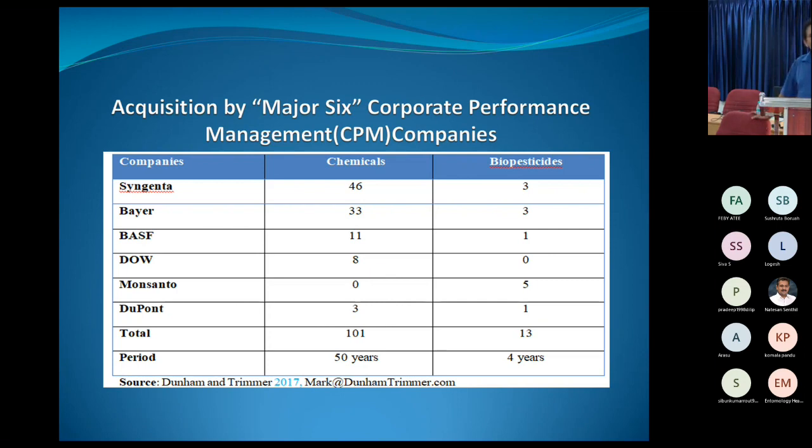Just you see, I don't know, that is also collected from one paper. How many chemicals, how many biopesticides do the reputed companies in India, Bayer, BASF, Dow, have? They are having a number of chemicals and a number of biopesticides. In a nutshell, I have given the figure: with respect to chemical pesticides, the number of biopesticides is very less. Still, we are hopeful that it will gradually increase. Still, now it is the scenario of overall biopesticides with respect to chemical pesticides. You see the number of chemicals and the number of biopesticides.